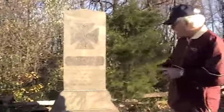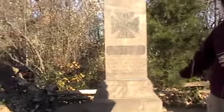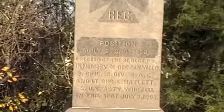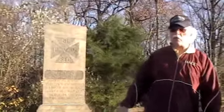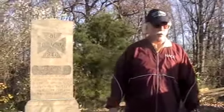General Weed was killed here, as was Charles Hazlitt, on this spot, not that spot or that spot. Yet I know that this monument used to sit where that one does. So was it on that spot or was it on this spot that Weed and Hazlitt were killed? One of the great stories of Little Round Top are sharpshooters. Are they sharp because they're keen, or are they sharp because they're using a Sharps rifle? Well, you figure it out.